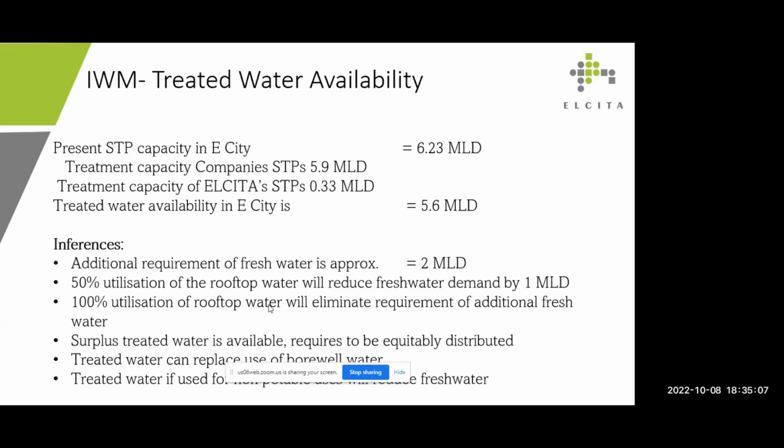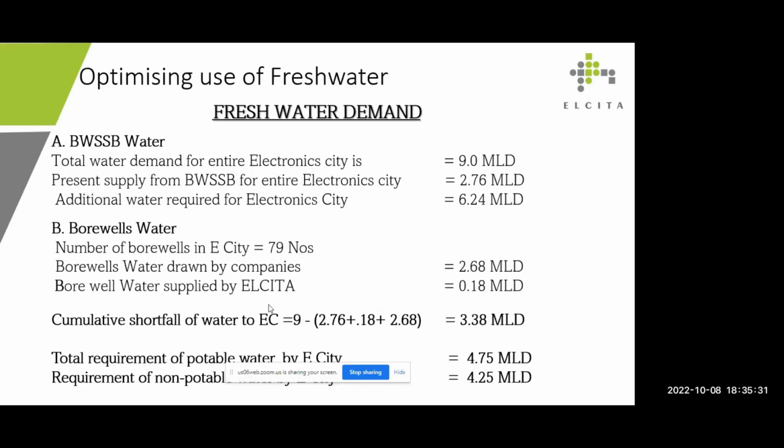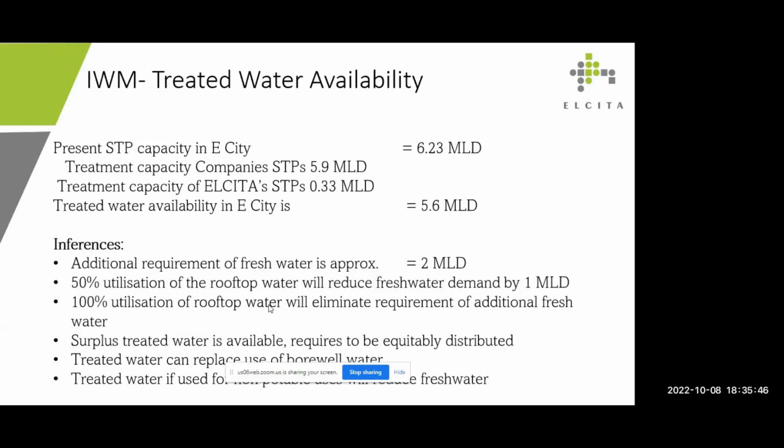Now, if you consider the total rainwater potential and also the treated water availability, we will be able to meet most of the requirements of Electronic City if this is done in an integrated manner. In the earlier details I had shown you in the previous slide, we saw that there's approximately a 2 MLD additional requirement of fresh water. In this slide, if you see, the total fresh water availability in Electronic City is approximately 2.76 MLD, and the total requirement of potable water is 4.75. So there is a shortfall of 2 MLD of fresh water.